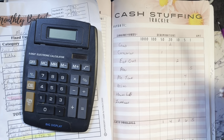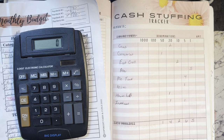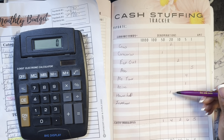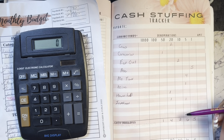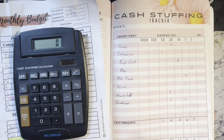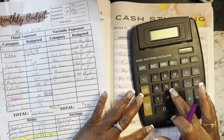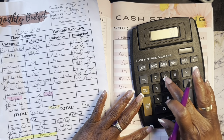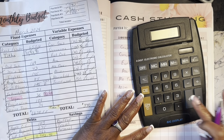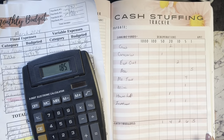Yeah, because my gas, I did save $40. Yeah, something ain't right. Yeah, 20, 40. Then we got the household, 60. And then we got investment. Okay, 80. So let's go ahead and add it across. We got 50, 80, 20, 30, and 5. So that adds up to 185.